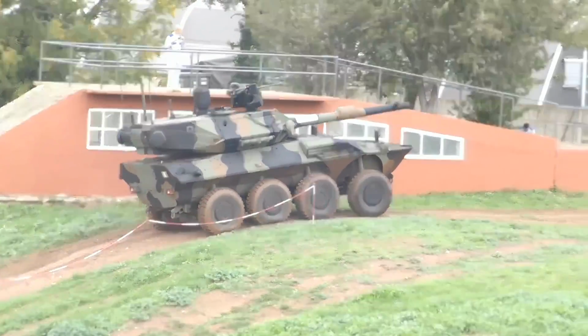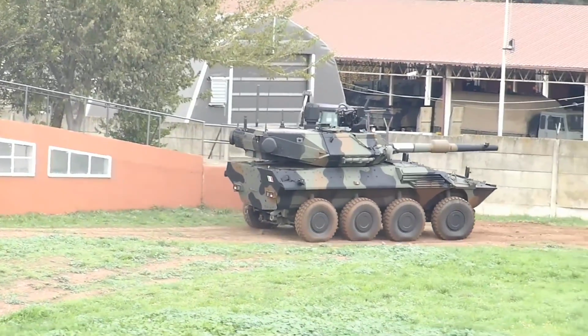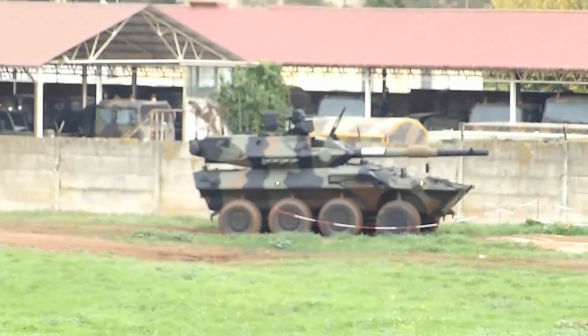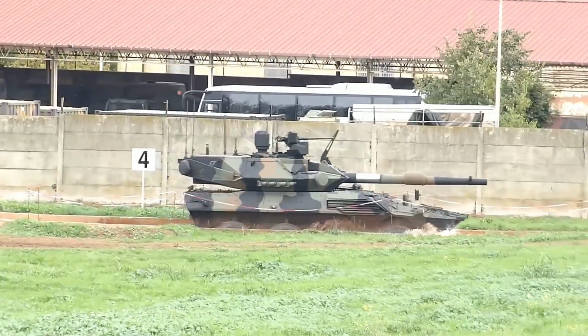So that's really nice to see, kind of a multi-role vehicle. And I think that's going to be the future, guys. I really do. I think this is going to be a lot more apparent for modern militaries now, and I think the Italians have got this right, and I'm surprised that other armies aren't focusing on this a little bit more.